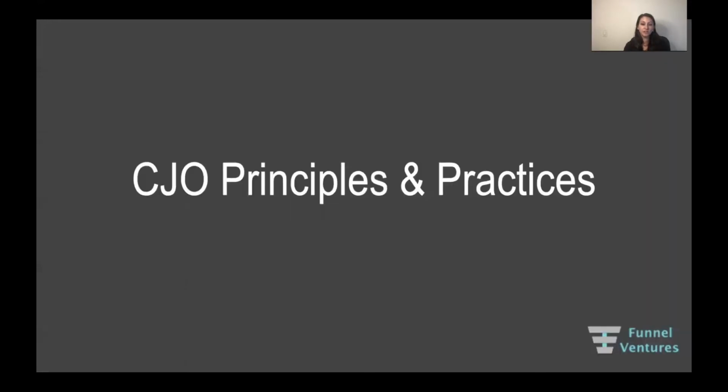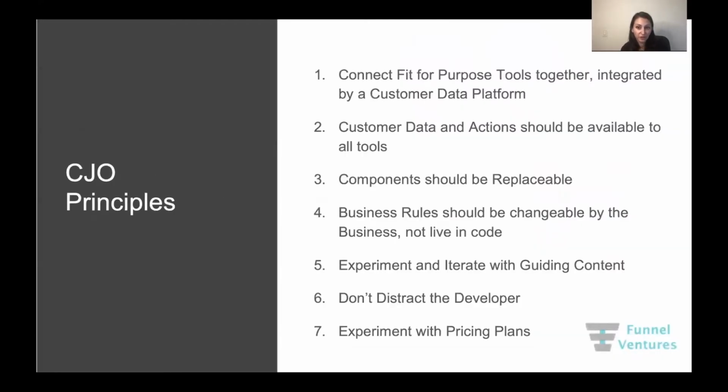So here are some principles and practices that we use in the customer journey optimization methodology. The first one is leveraging fit-for-purpose tools together and integrating them via a customer data platform. I'm not a big fan of using these big monolith applications that say they do a lot but don't do anything very well. I won't mention their names, but I think it's much better to be able to choose the best of breed tools that are out there and connect them using the customer data platform. That way you're not compromising on functionality for integration.